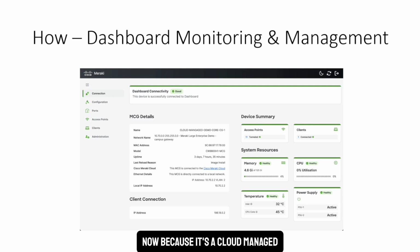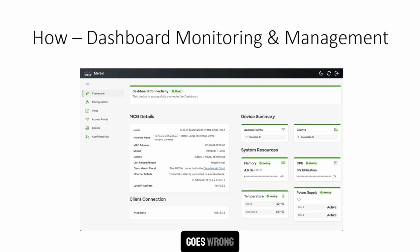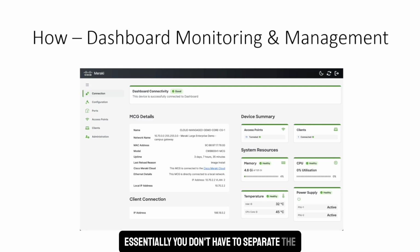Because it's cloud managed, troubleshooting is also easier. You can use Meraki packet capture or the event log to see what's happening. If something goes wrong, essentially you don't have a separate black box controller to worry about. It's all unified in the Meraki interface. This is a huge operational advantage. One pane of glass for both your APs and your wireless gateway. So day to day, you hardly know there is an extra component in your network, except that your large-scale wireless network is now more efficient and hopefully easier to control. And it's solving a few problems for you.